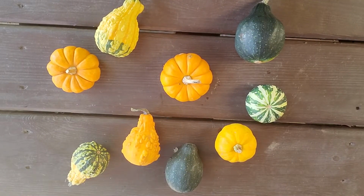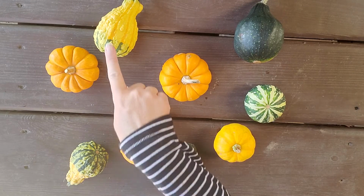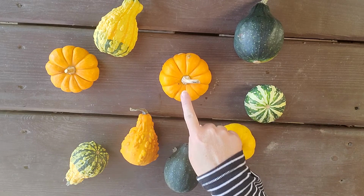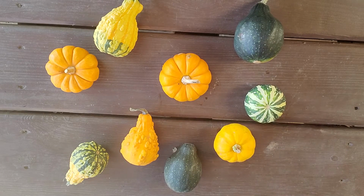Here are a whole bunch of different mini gourds. Let's count how many we have. 1, 2, 3, 4, 5, 6, 7, 8, 9. We have 9 little gourds, and we are going to sort them. There are many ways that we can sort them. One way that we might sort them is by color.